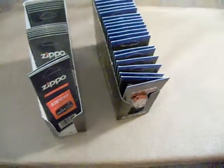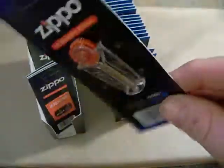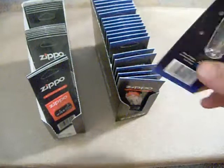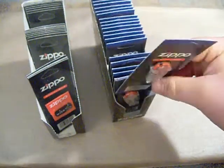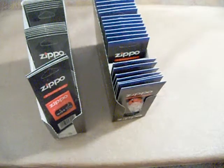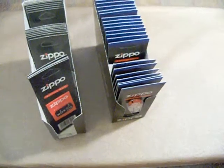Flints, if you go out in the store and buy one of these 6-packs with these Zippo Flint dispensers, I don't know what they're called nowadays. I believe they used to be called Zippo Flints. If you buy one of these 6-packs, it'll probably cost you $1, maybe $2. That means if you bought this pack, it would be $24 to $48 because there's 24 packs of 6 in here. On Amazon, that whole pack costs $11. So that's about 50 cents a pack. And that's a really good deal, as opposed to in the store.